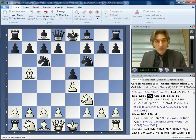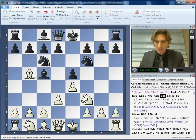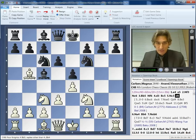Now, of course, we could go for this famous endgame, but it's clear that Carlsen wanted to keep the tension in the position, so there's a lot of pride at stake here. Bishop c5 from Anand. Knight c3 from Carlsen. This looks terribly solid, but actually there is a point to it.